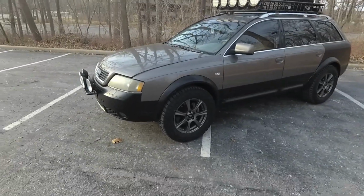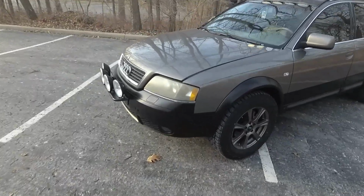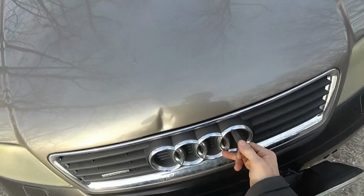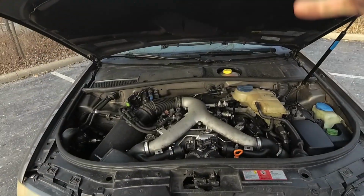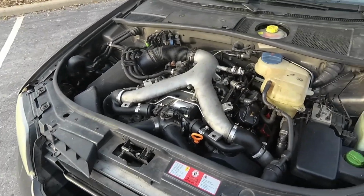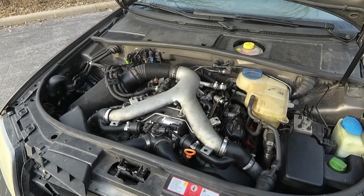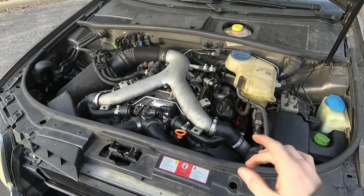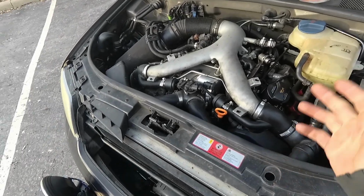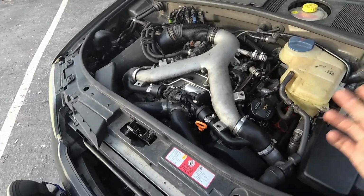The most exciting part about this car is the engine. It's a twin-turbo 2.7-liter engine, the same engine that was in the Audi S4 of this era. I have no engine covers just because they're unnecessary and I work on the car all the time. Key factors to note: this car does have RS6 turbos on it, so those are K04 turbos, bigger injectors, catless downpipes, and that's about it as far as upgrades.